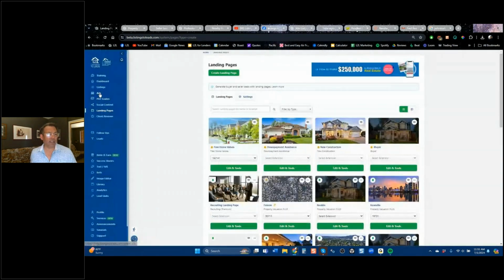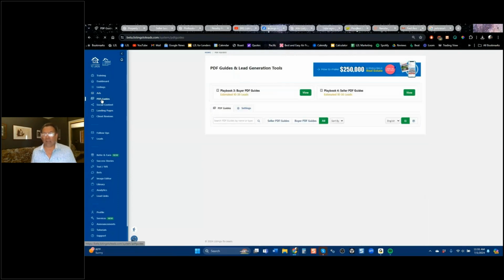And the big thing that we can do is ads. So if we go to ads, all the tools that we create, before we go to ads, I want to stop and go over to PDF guides. Go to PDF. So there are 80 PDF guides for each of you. You're branded on every page with your logo, your colors, your picture on every page. And every one of these guides is about 5 or 6 pages long. All right. You can download them.